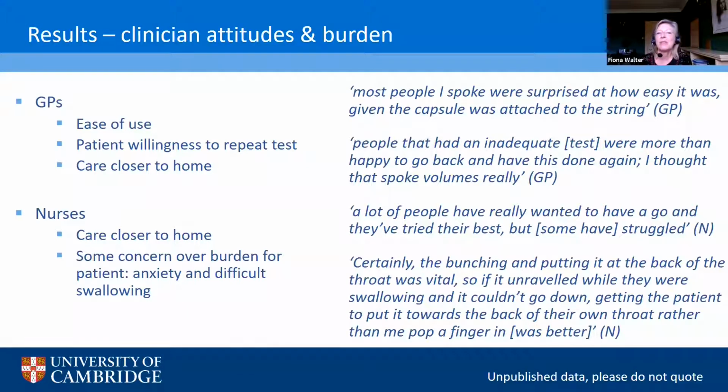So I'm just going to give you some top level results, and can I just say at this point that these are as yet unpublished data, so please don't quote them. So when we asked the GPs about what they thought about Cytosponge, they were really very supportive, saying they liked the way it was so easy to use.